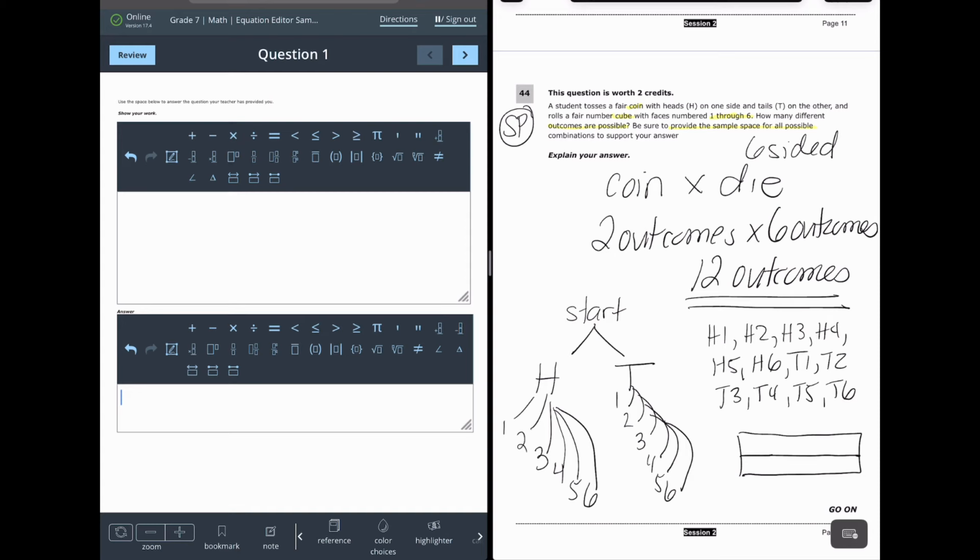And here's the problem with this. If you do this on paper, really helpful. For my coin, I could either have heads or tails. And then I can have 1, 2, 3, 4, 5, 6. And then inside I will just put H1, tails 1, H2, tails 2, H3, tails 3, H4, tails 4, H5, tails 5, H6, tails 6. And each one I can see I have 12 outcomes. So I can just type in here, there are 12 outcomes.